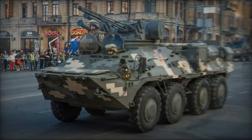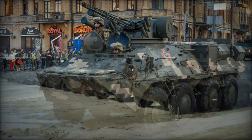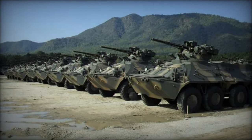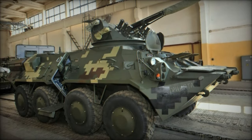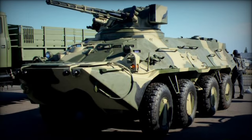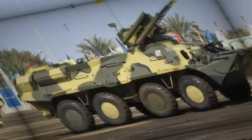Protection is paramount in the design of the BTR-3U, with armor offering defense against small arms fire and artillery shell splinters. Moreover, the vehicle is equipped with NBC protection and automatic fire suppression systems, ensuring the safety of its crew in the heat of battle. Operated by a crew of three, including a commander, gunner, and driver, the BTR-3U accommodates 6 dismounts, with certain variants capable of carrying up to 8.